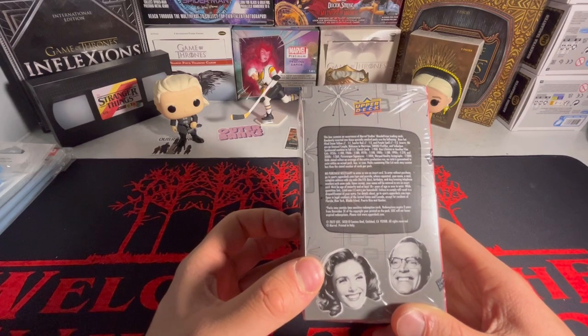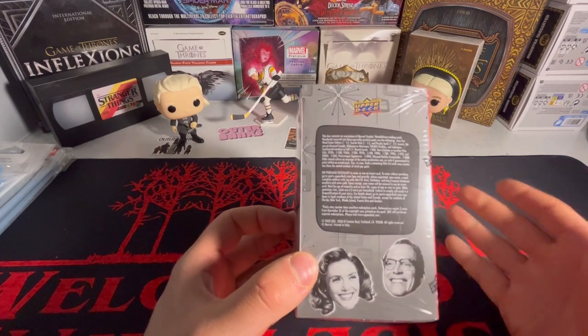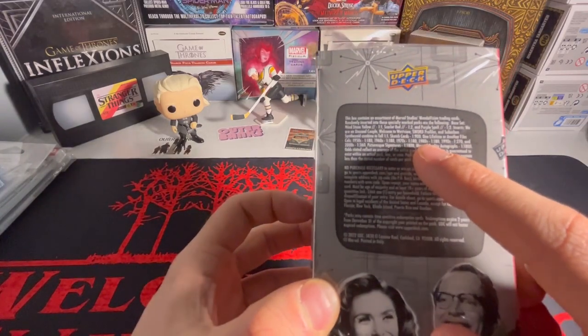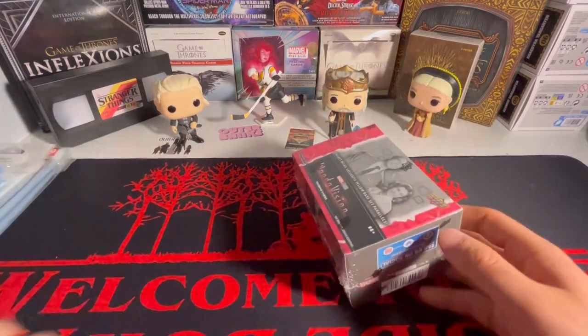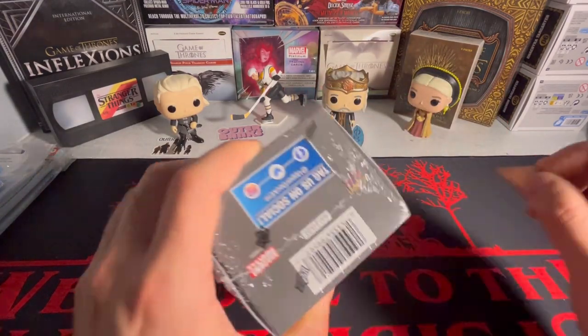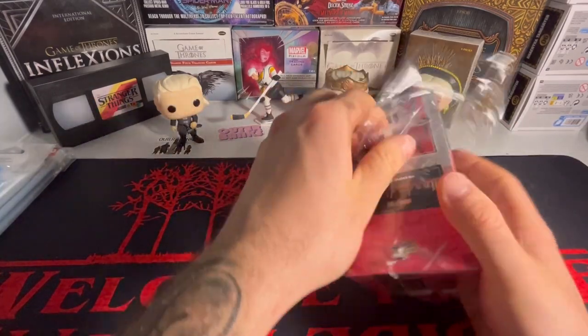Now, I'm looking at these inserts here, and the odds seem to be more in your favor. Sketch cards are 1 in every 900. I don't know if you could see that. It's right there. And then we have picturesque signatures, 1 every 1,800 packs. So I believe the Falcon and the Winter Soldier was, I think, 1 every 3,600 packs. I mean, get the hell out of here. You know what I mean?